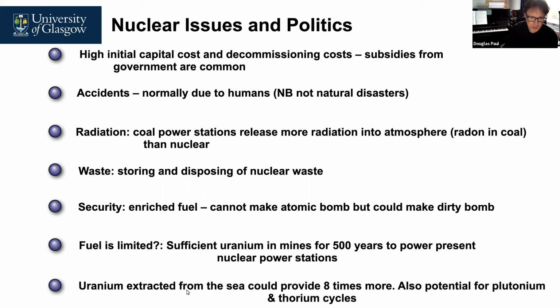The oceans have a small finite quantity, but as you've seen, you don't need very much uranium to be able to power nuclear reactors, and that could actually provide 8 times more. So for the present number of nuclear power stations, you can see this is getting into over 3,000 years worth of powering them. There's also in water a lot of plutonium and thorium, and in fact, thorium, there's a Swedish project looking at a thorium cycle nuclear reactor. The interesting thing with thorium is while it's less dense and it releases less energy, you cannot build a weapon using the thorium cycle. So it's a much safer form of nuclear cycle that cannot be used for weapons.